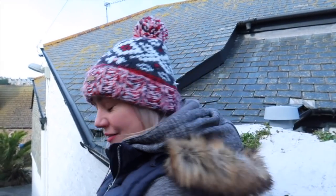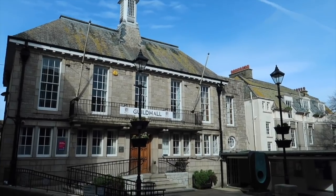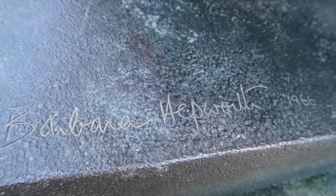These steps, the author tells us, good old Bob, this was the main road in and out of St Ives until about 1830. So our walk takes us down right now to Street-an-Pol and the Guildhall, and we're looking out for another Barbara Hepworth sculpture.